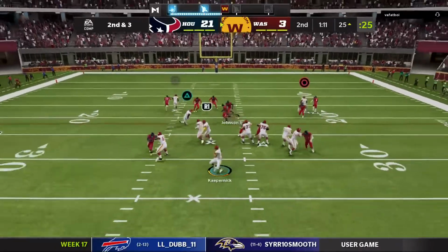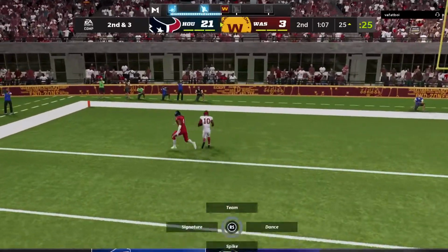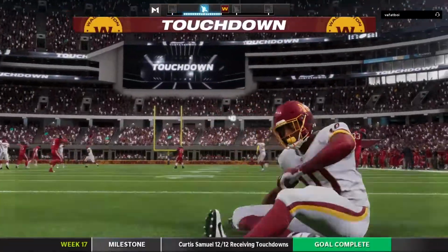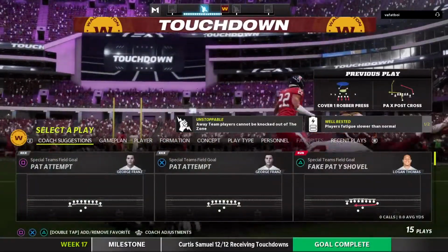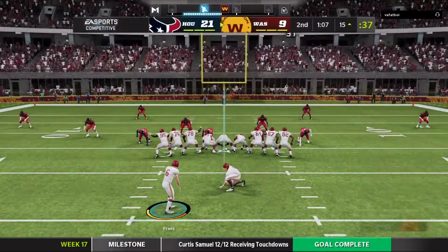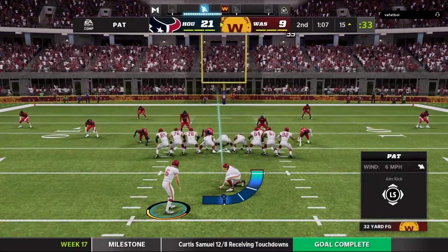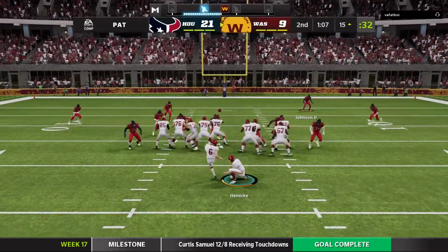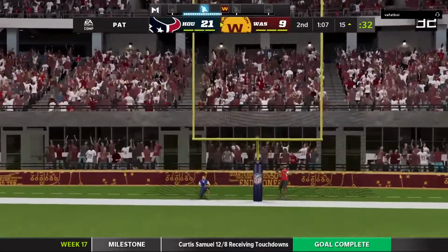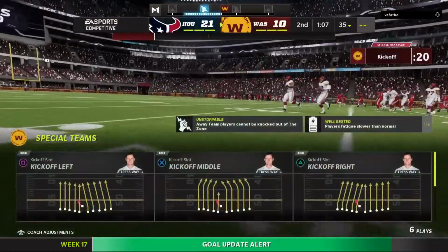Play action. Now Kaepernick. Touchdown, Washington. Curtis Samuel with touchdown number 12 on the year, and Washington able to close the gap just a bit. The extra point up and good, and that'll make this now an 11-point deficit.